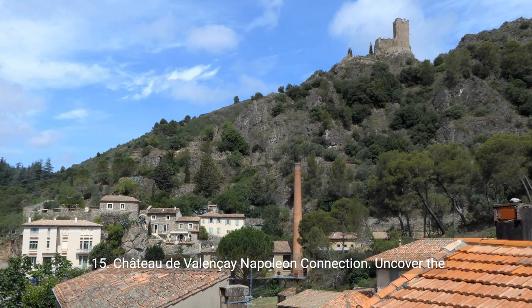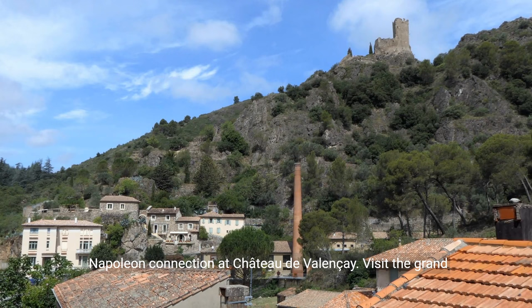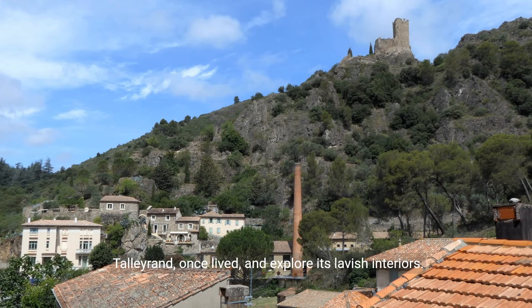15. Château de Valençay, Napoleon Connection. Uncover the Napoleon connection at Château de Valençay. Visit the grand residence where Napoleon's foreign minister Charles-Maurice de Talleyrand once lived and explore its lavish interiors.